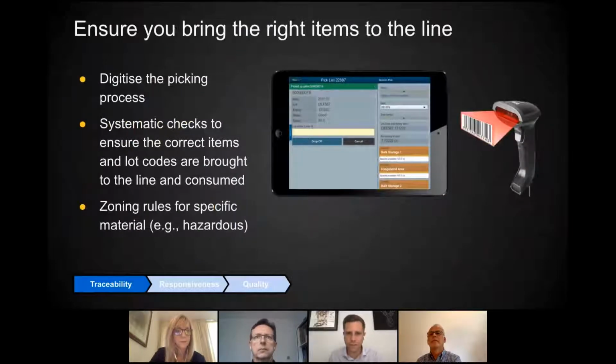The first one is around addressing the challenge of the lack of inventory controls. Nulogy solution digitizes the picking process. So when you're picking items to your production lines, this ensures that you're bringing the correct item and lot code to the line. Instead of manual paper-based processes, you're able to use prioritized pick lists that are accessed by a forklift operator on tablet devices. And there are systematic checks to make sure that the correct items and lot codes are brought to the line and consumed. So you're not left guessing where a forklift operator is looking for a particular pallet. They're directed to the location of where it is and bringing the correct item to production.